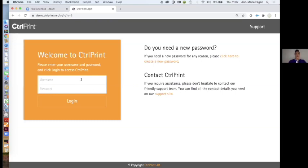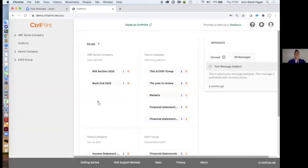Now, let me quickly log in, and some of you are already familiar with this screen. And straight away, what you will see is my screen has refreshed with a dashboard. Now, this dashboard is where you would go to select your file for editing, as well as your ESEF tagging. You won't have to worry about how the files get into the system, because the experts at the studio side at Emperor would have flowed those documents in for you.